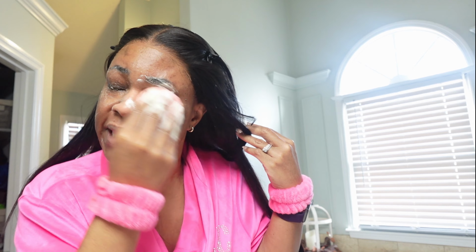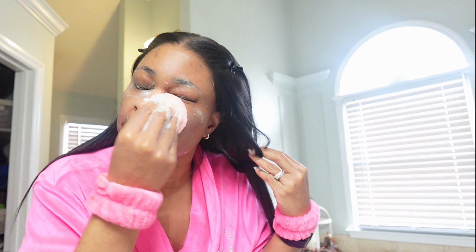And guys, I also have done this. Put it on my eyes like that. It does not burn. Now, I'm not telling you to do it, but CC, it don't burn. I love how clean my skin feels afterwards. So refreshing. Okay. All right, we're going to wash this sponge off.